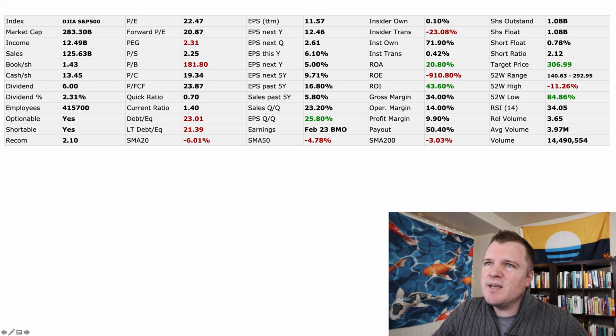And Home Depot really isn't that overpriced. PE 22, which is good for a growing company. Price to free cash flow 23.87. I feel really happy about this position in Home Depot, and it should be an easy 5%.